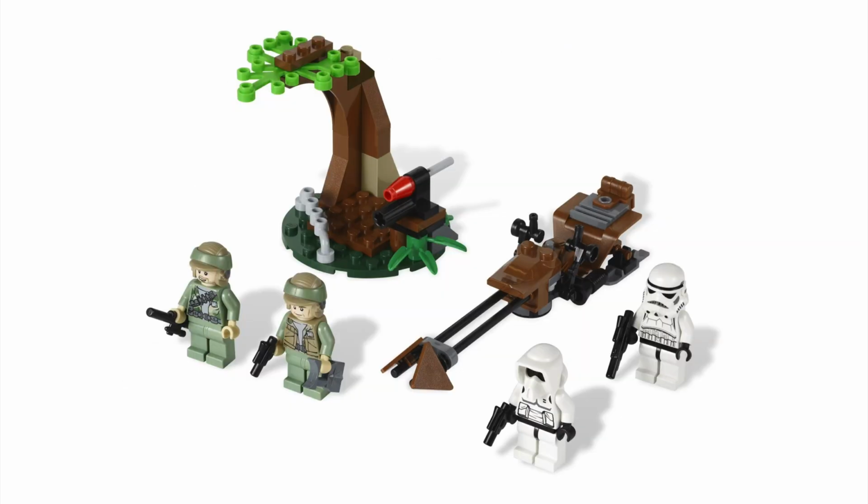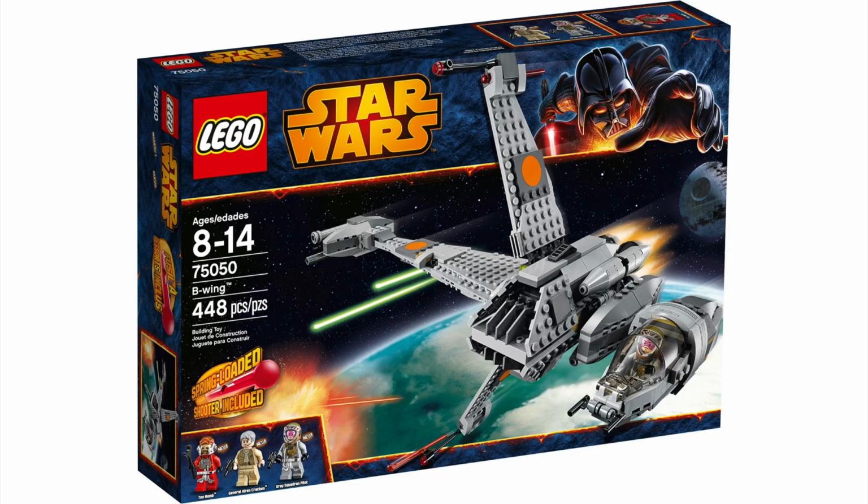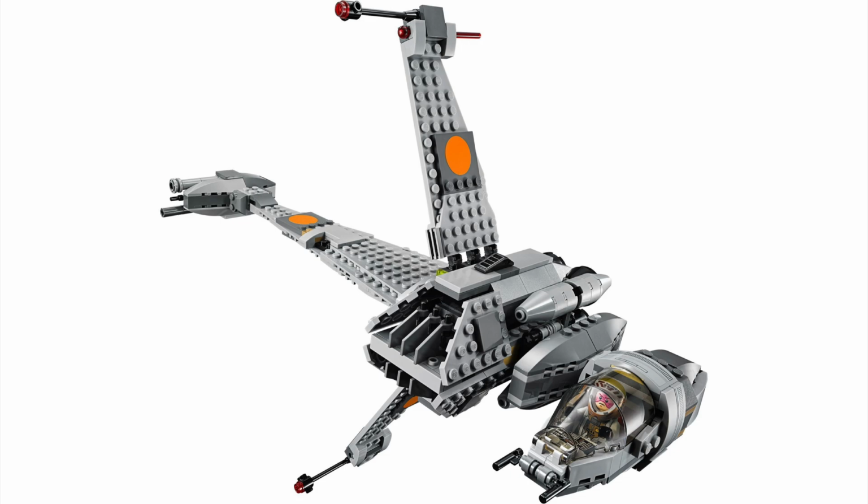Endor Battle Pack. I don't think the Endor people are that good, but the Scout and Stormtroopers are good. Death Star Troopers. Same style as the previous entry, but I prefer this one because there's less variations in the figures and also because they all wear helmets. The 2014 B-Wing mainly uses light grey with elements of dark grey.